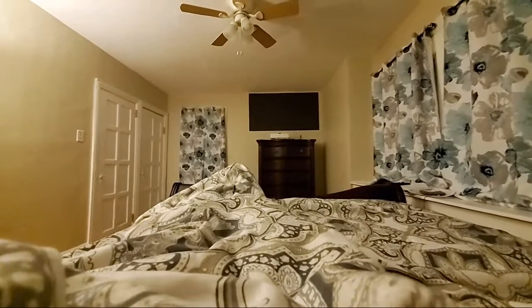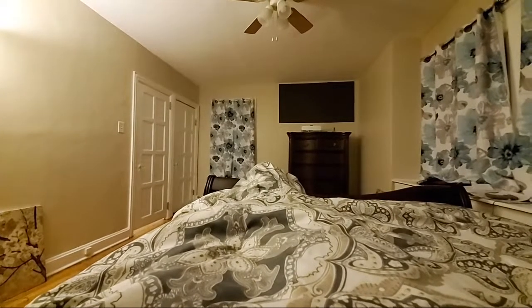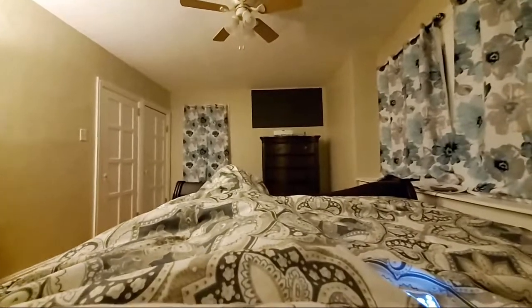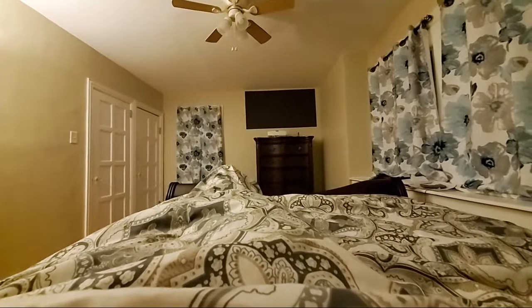So, I'm going to grab my remote control here. If I got the right one. It's on, off. All right. Turn on my projector up there, actually, my projector's on top of the dresser.